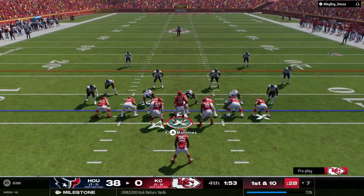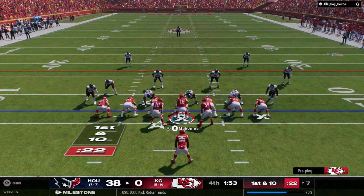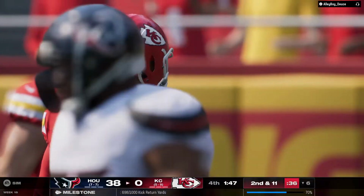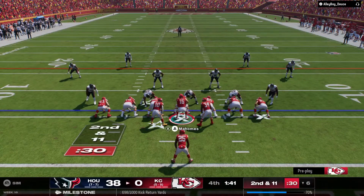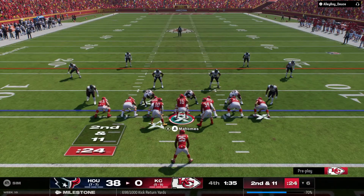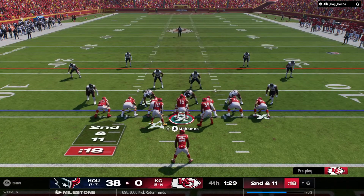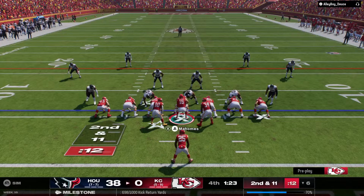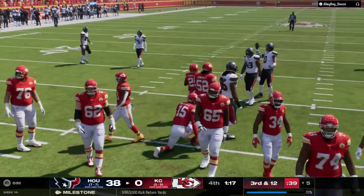They'll break the huddle. Coming up now for 1st and 10. The defense still has 3 timeouts. We'll see if they decide to use them here as the offense starts taking a knee. 2nd and 11. They'll go down to a knee.